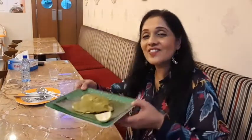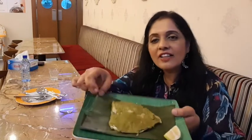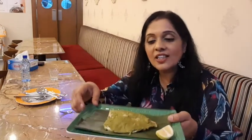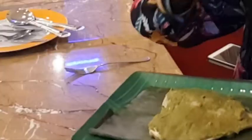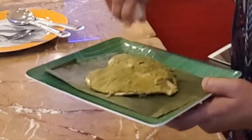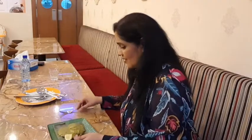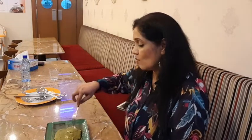After those meats, here is fish. Fish steamed in the banana leaf, patra and machhi. And here I have a pomfret green masala. And it goes really well with the spices. Put lemon on it. This is one of the Parsi speciality which you should never miss if you come to Kebab Bistro.